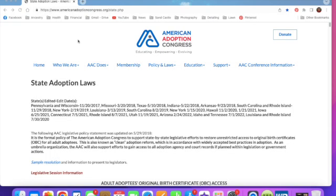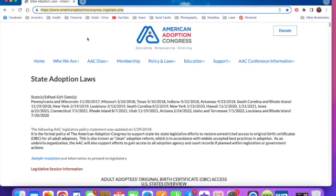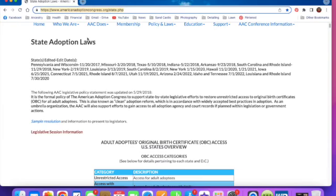We are at the American Adoption Congress website. And you can see the URL here at the top of the page. It is www.americanadoptioncongress.org/state.php. And this is the site that will allow you to see by state the type of access that they will grant you with regards to your original birth certificate.